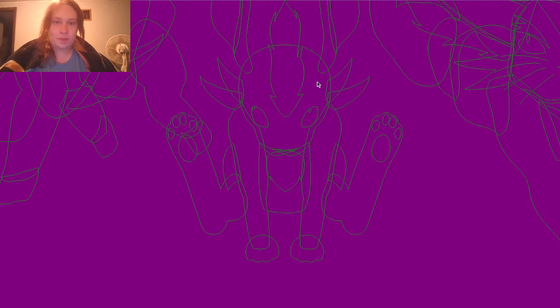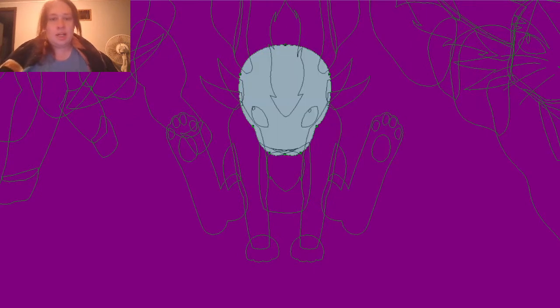So today I'm gonna be coloring these all in. And if I have time to show you, I'm going to shade and texture them as well. But that's what we're doing today.